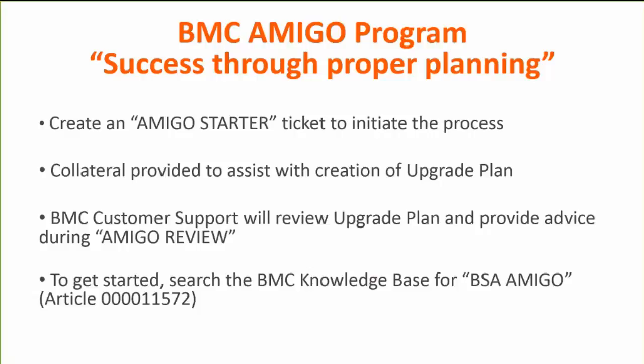So how does the Amigo process work in practice? Well, there are two distinct phases within the program. The Amigo program process begins with the creation of an Amigo starter ticket. During the starter phase, a few things happen. A kickoff call with BMC support is scheduled to discuss upgrade timelines, upcoming patches and service packs the customer should be aware of, common pitfalls and how to avoid them.